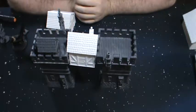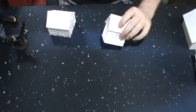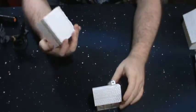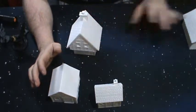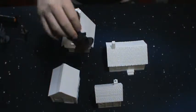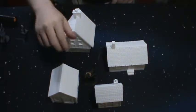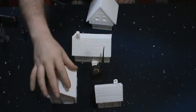hopefully. But yeah, that's primarily why I bought this kit, because I figured one of these two buildings would work well for that project. And the others, like I said, I could just use them as drop down terrain. There's a fire giant. I could use it for drop down terrain on our table if we just need to fill in space.